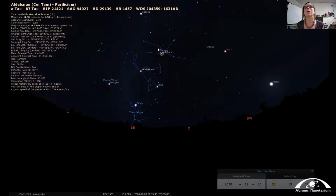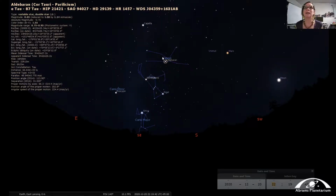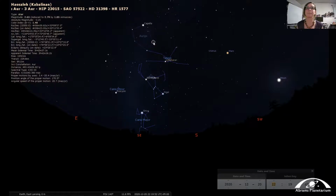All right, let's go back to see what else there is. The star here in Taurus shares a star with this constellation here called Auriga. And Auriga has a star Capella, and these 3 stars underneath called the kids. So this is the mother goat star and her 3 kids.